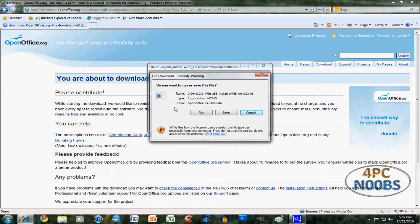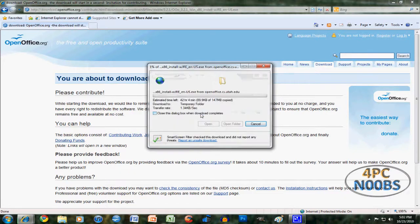If you're in IE, Internet Explorer, all you have to do is hit run. So hit run. Google Chrome, you might have to save, then open. Mozilla Firefox, you might have to save, open, but you'll figure it out. All right, we'll fast forward this because I don't really feel like waiting 4 minutes.